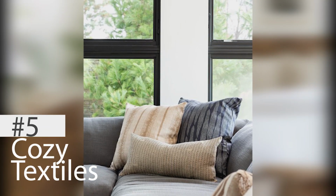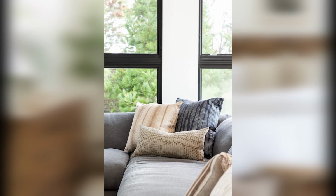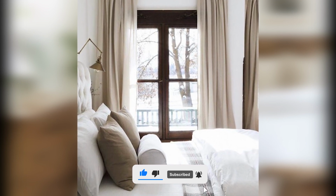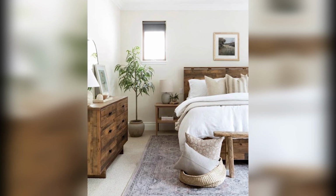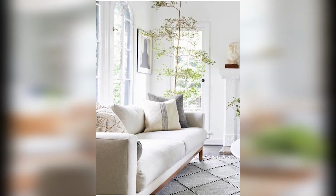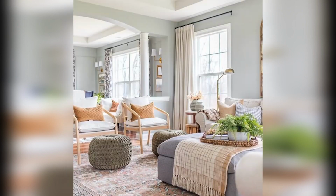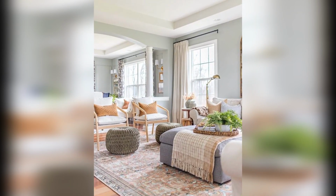5. Cozy textiles. When it comes to textiles, choose fabrics that are soft, breathable, and inviting. Linen, cotton, and jute work well for upholstery, drapery, and throw pillows. Mixing different patterns and textures, such as a textured rug or patterned cushions, adds depth and charm to the design.